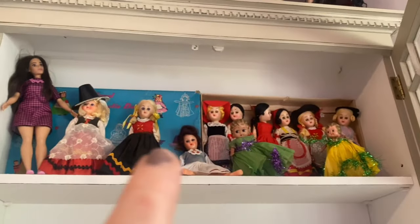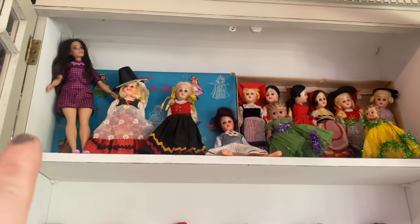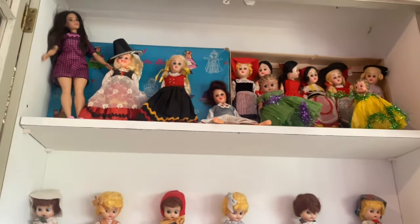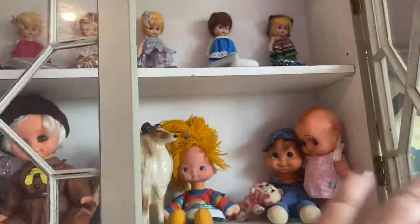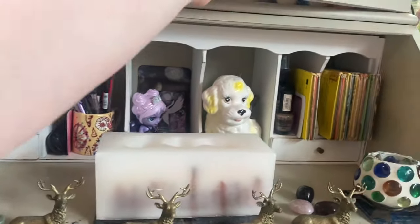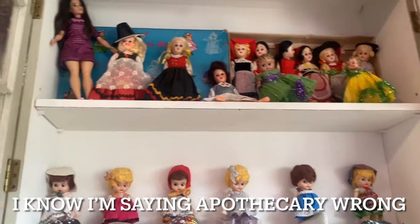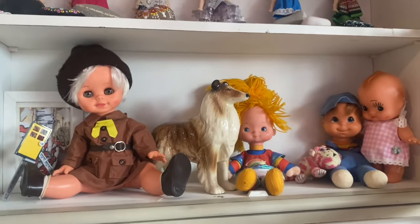Up on the top shelf, I have my self-love doll, which I bring out when I need to do self-love work. I have all my witchy protection dolls here. I've got more witch dolls up at the top there. Honestly, I just think that if you're utilising the things that you love, anything can become an altar. I mean, for me, this is an apothecary. And it's not like somebody else's apothecary that knows how to work with herbs.